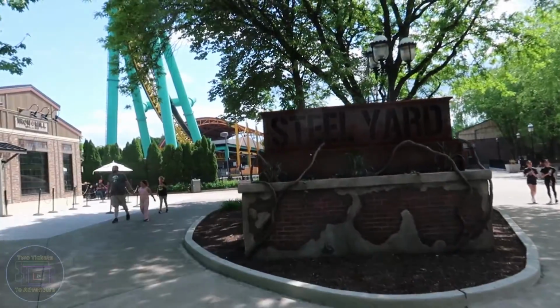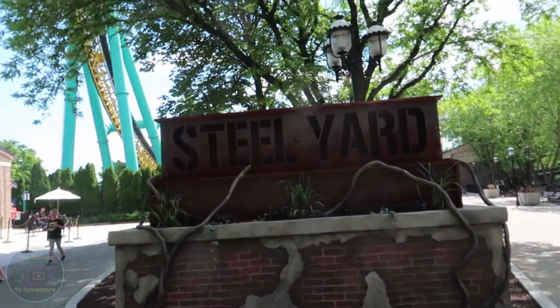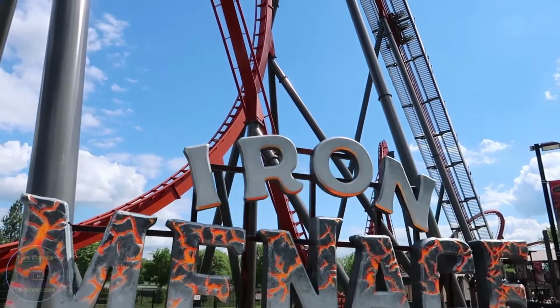Yeah, so I think before we leave the park today, we are gonna head back over and do Iron Menace one more time. All right, we have made it back to the Steel Yard. Heading back towards Iron Menace, ride number 2.